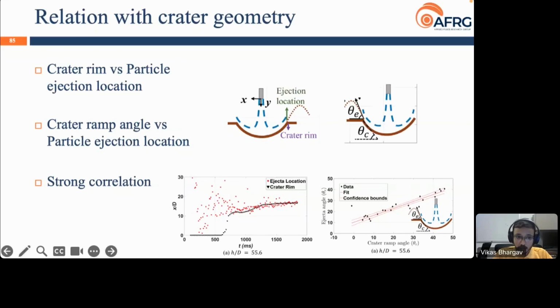By making this comparison and looking at their evolution over time, we realized that there is a significant correlation between the ejecta location and the crater rim, as you can see in the first plot on the left bottom side. The next comparison was between the crater ramp angle and the particle ejection angle. The crater ramp angle is defined by the angle of the crater at the surface of the undisturbed granular bed. And the ejection angle is the angle at which the particles are getting ejected closest to the surface of the undisturbed bed. Making a comparison between these two, as you can see in the right-hand side plot at the bottom, you realize that there is a significant correlation between these two properties again, which suggests that the crater geometry and the ejecta properties are very well correlated.